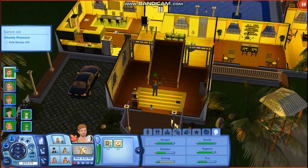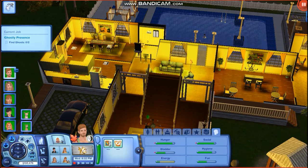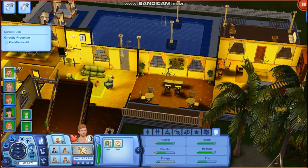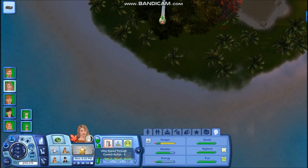But, yeah, this is the Brady house. If you guys haven't played the ghost investigation, it's like you have to go around and scan for ghosts. I'm just going to queue up him scanning the rooms for a bit, so then we can hop back over here so that everyone can get something to eat.